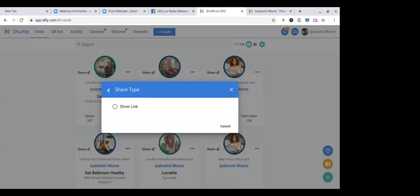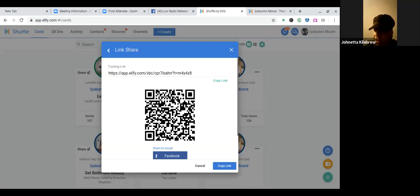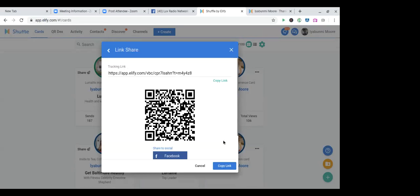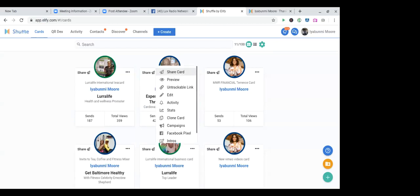So I'm clicking without lead capture page. Okay, so it works kind of differently on your phone, but this gives me a link. Now I can copy that link and I can text it to Janetta, or I can post it on Facebook or whatever. So here in the back office, it creates it for you to share. That's a little different than on the cell phone. I'm going to show you guys on the cell phone because it's a lot easier.